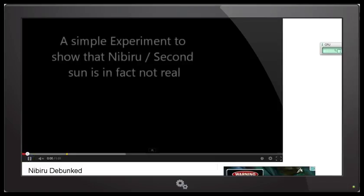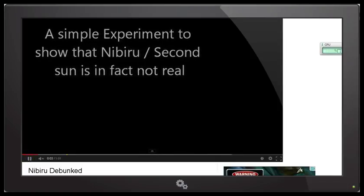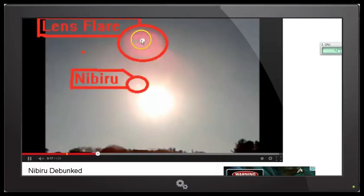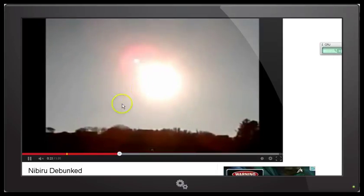In this video, a simple experiment to show that Nibiru second sun is in fact not real. In the following video, you'll see three things: the sun, a lens flare, and the supposed Nibiru second sun. Now, the lens flare is almost automatically noticeable as it jolts about in the video, and the so-called Nibiru stays at the side of the sun. Now watch as I debunk this popular strand of videos that claim to be Nibiru caught on camera. And here we see a real lens flare marked out and the supposed Nibiru object next to the sun.